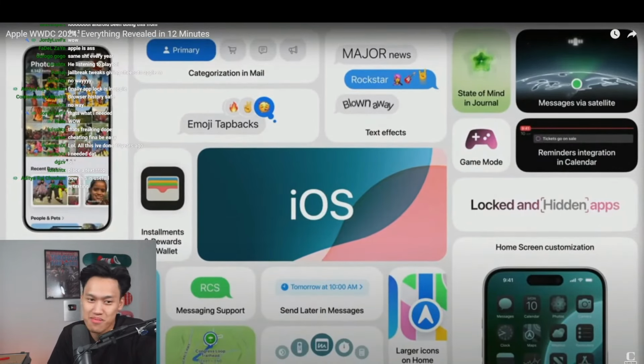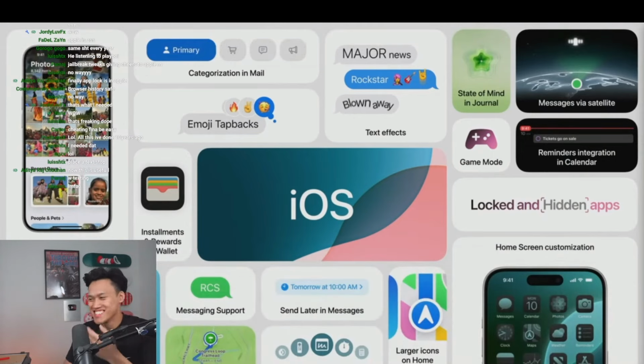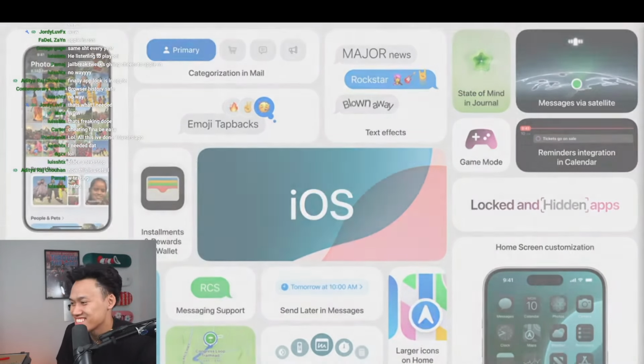New ways to stay connected in messages and mail. That's crazy. Enhancements to privacy, and the biggest photos redesign ever.